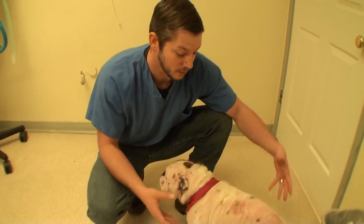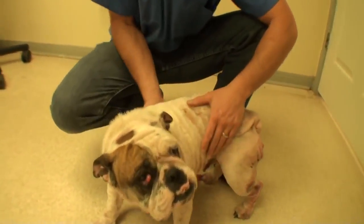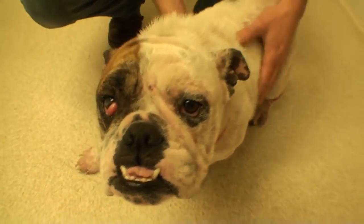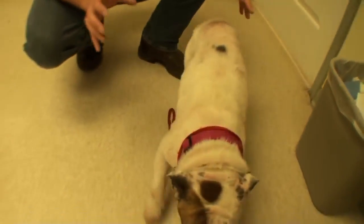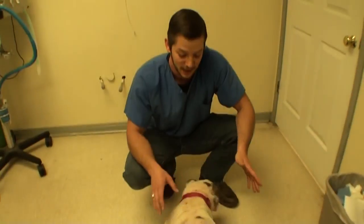It's likely just a Bulldog with allergies, because that happens a lot in Bulldogs. They have really itchy skin. So we will check her for parasites first, and if we don't find anything, we'll just bathe her and start her on antibiotics, because she definitely has an infection. She smells terrible right now.